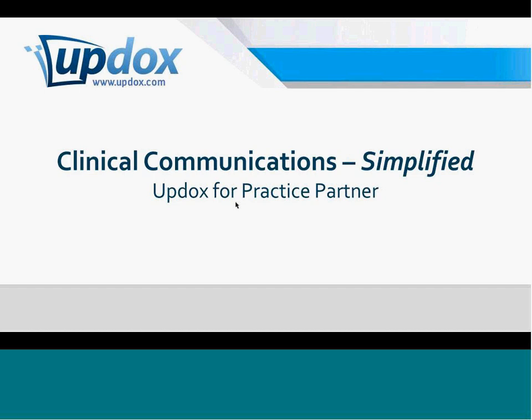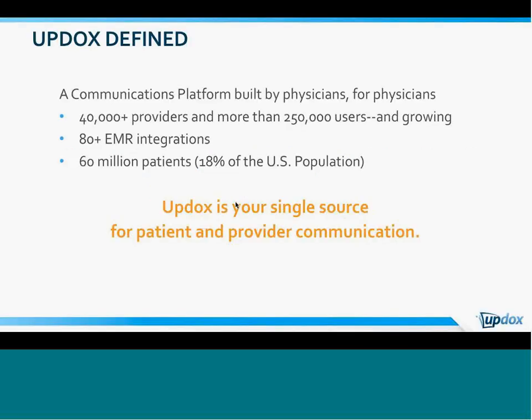I did want to start just from the beginning, since this is probably the first time that many of you have heard about Updox. To give you a little background, we are a communications platform built by physicians for physicians. About 8 years ago, a doctor named Andy Barbash was frustrated as the rest of the world moved on to email and simplified workflows, and how much quicker you could engage with coworkers from a business perspective.